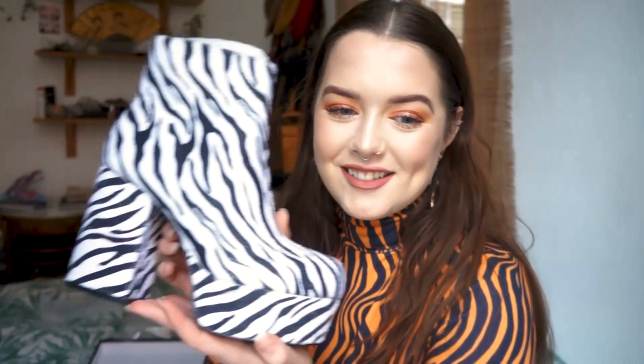So in the US, you have to size up 2 sizes. So I would be a 5 in the UK, which means I'd be a 7 in American sizes. Oh my god. I'm so excited about this. Oh my god. These are so cool. Oh my god, I'm living my 70s fantasy.